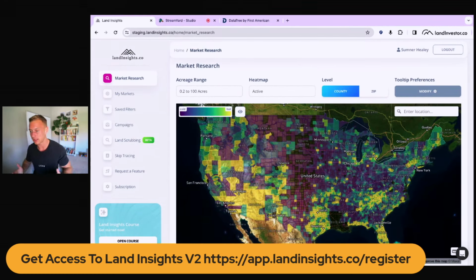So we're gonna start on the county level. We can use this for zip codes or counties. You guys can see we can kind of go from zip code to county. I like to start with county. One of the cool things about zip codes is it allows us to break things down into smaller increments and typically find more homogeneous pricing.